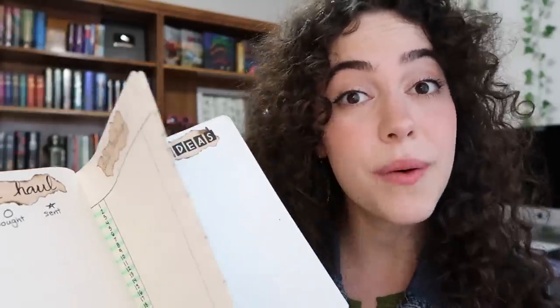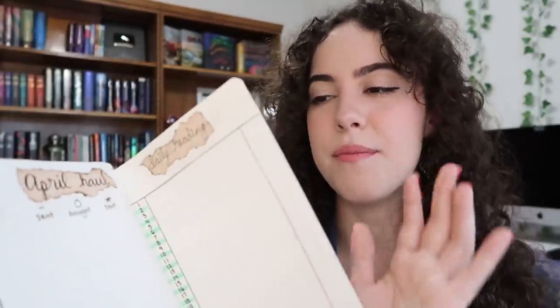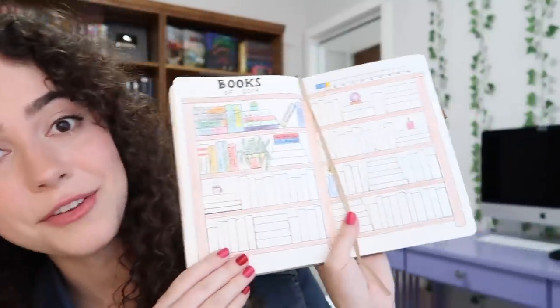It's a lot of organization. It helps me keep my life in order. I also have a habit tracker. I have an area where I can do video ideas and I have my daily planner. I have other things that I track, like I'm trying to read hopefully 100 books in 2019.